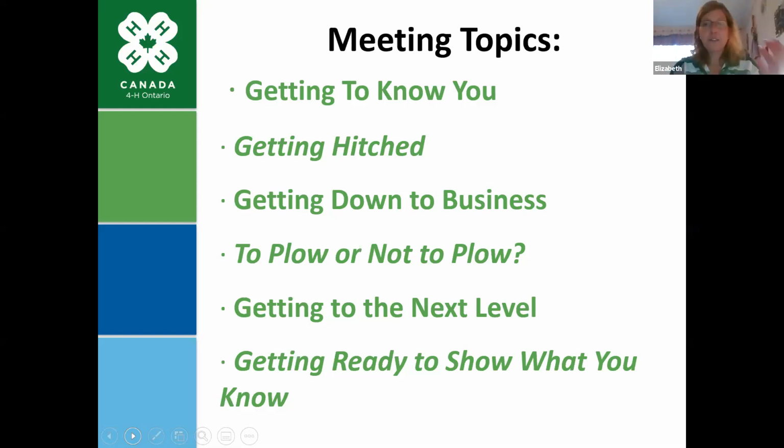The leaders have the wherewithal to choose what information you use from this project. So we know obviously a 9-year-old is not going to be driving a tractor yet, but they can still learn about the equipment, about soil, and how plowing works, so that as they get older, they have that foundation to go ahead in this project. So we don't put an age restriction on this project.